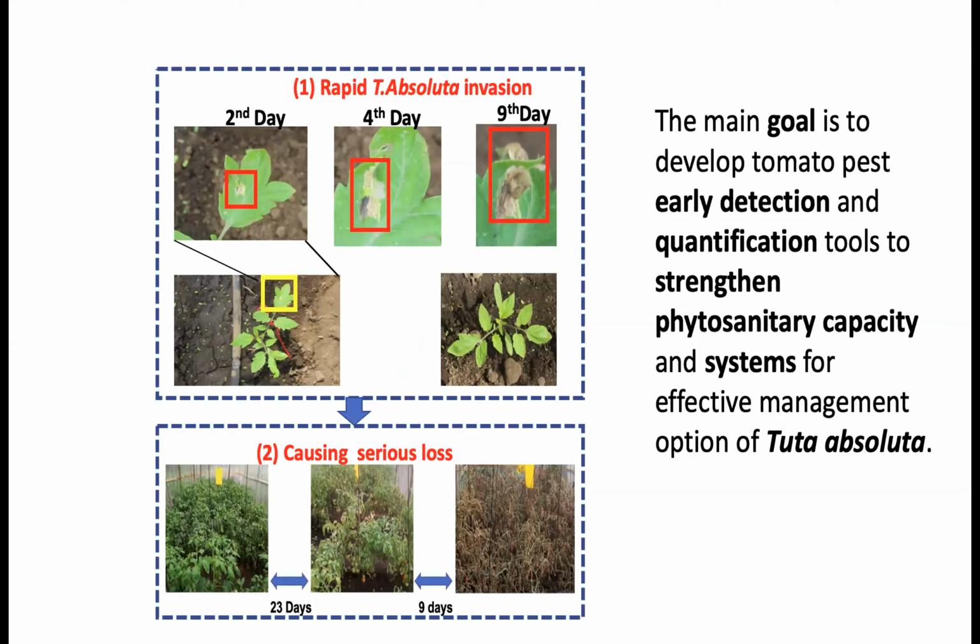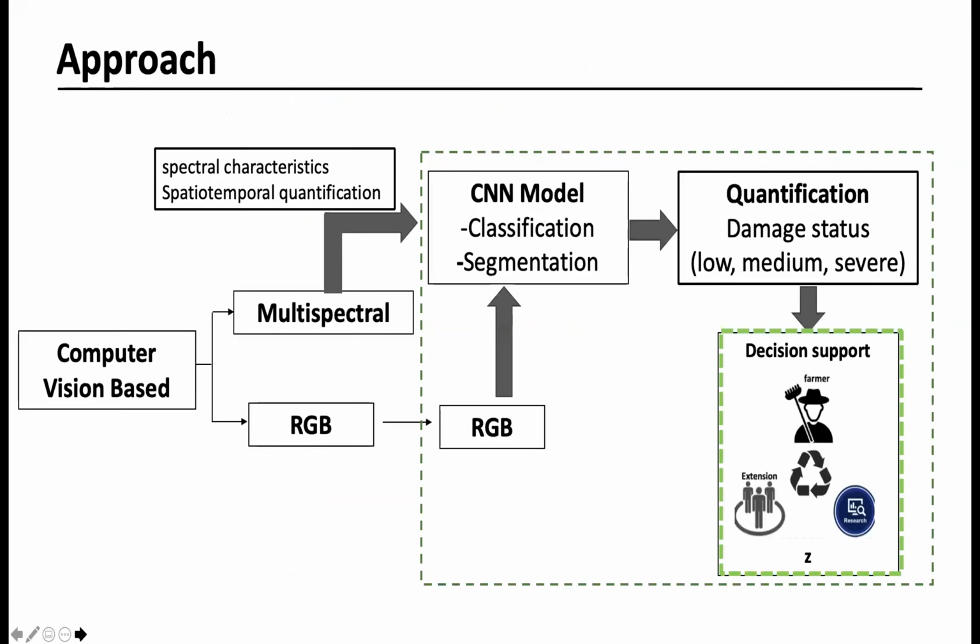So the main goal of this work is to come up with a tomato pest early detection and quantification tool that will help in strengthening phytosanitary capacity and systems for effective management options of Tuta absoluta. The methodology here is computer-based, and we've taken two approaches with the data: using normal RGB, and using multispectral images. The essence is to capture this imagery and feed it into CNN modules, which I'll explain later.